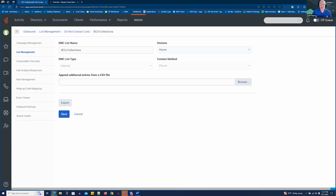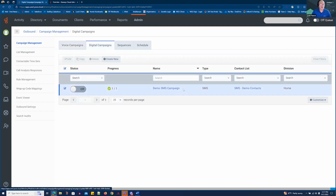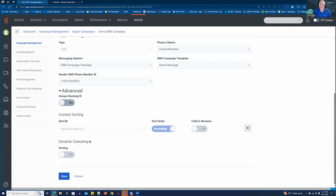If you have multiple campaigns running, then depending on how many you're setting up on your campaign to call at a time, you might reach your limit. So you have to plan ahead. And again, on the campaigns themselves, you can set a lot of different things: list, the DNCs, the contactable time sets, the rules, the templates, and which phone number we're using. It's going to be sending these out very quickly, so just keep that in mind with the campaign limitations. Okay.